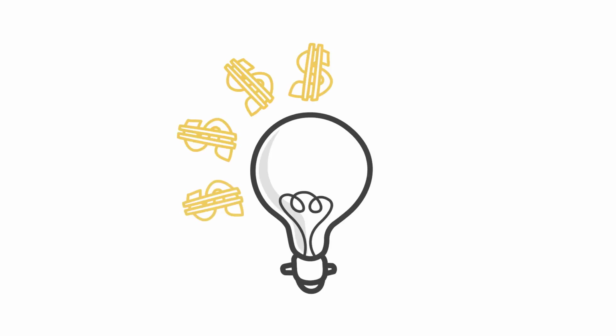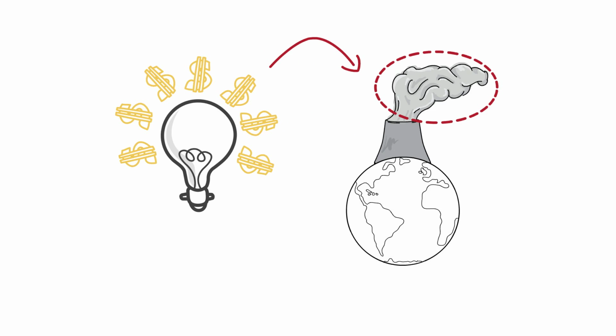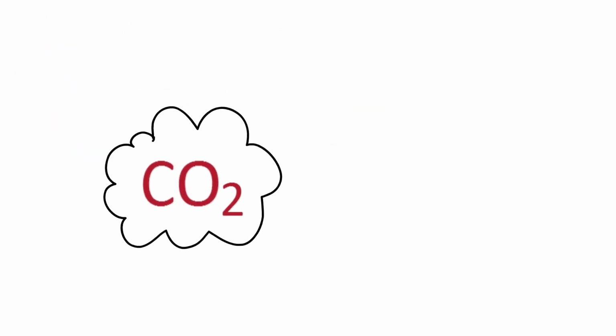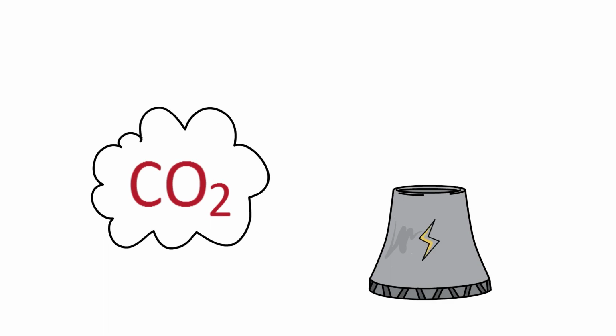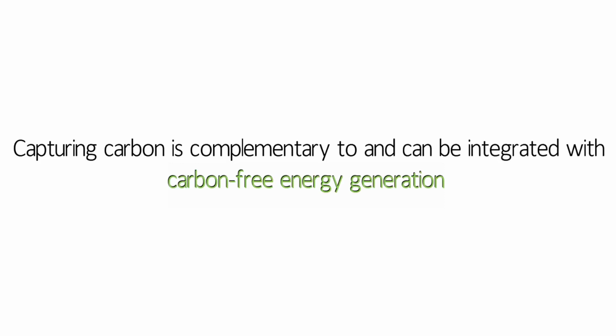New business opportunities have emerged that can help mitigate carbon emissions on a large scale globally. These opportunities have emerged due to advances in technologies, growth of facilities for carbon storage, and increased availability of climate finance. Carbon can be captured from both industrial sources such as power generation and directly from the outside air. Capturing carbon is complementary to and can be integrated with carbon-free energy generation.